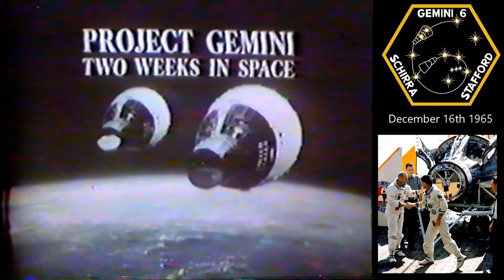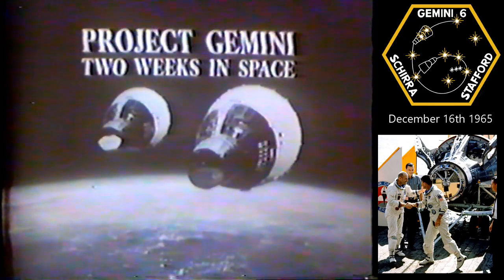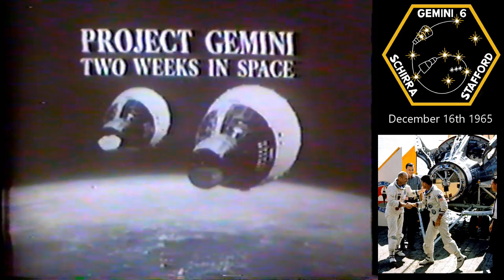Project Gemini, 2 weeks in space. Today, the recovery of Gemini 6 astronauts Schirra and Stafford.